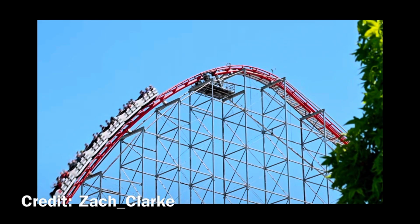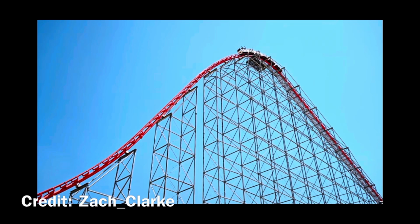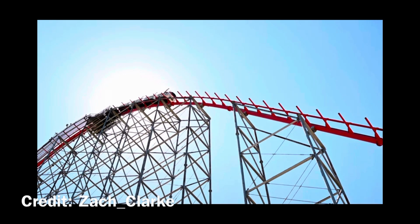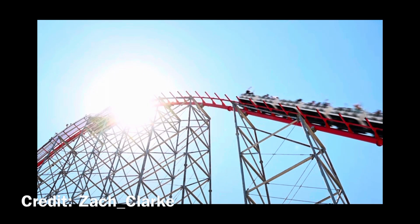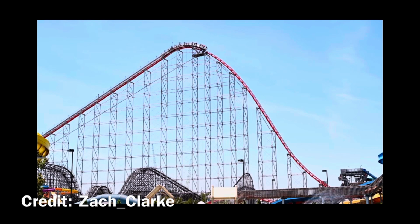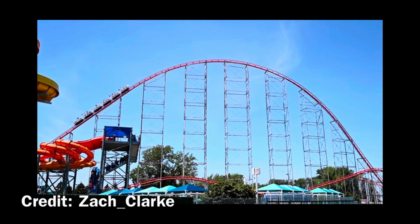At number 13, we have Magnum XL-2000. It's taken us 7 coasters to get to one at Cedar Point, and there's many more to come. But Magnum is just a spectacular ride. The finale is, well, it's Magnum's finale, but the first half is pretty good too. It's got solid floater airtime, and it's just a really fun ride overall until you get ejected into outer space at the end of it, which is amazing.